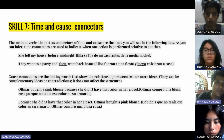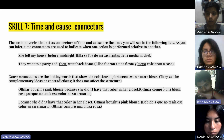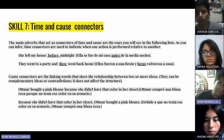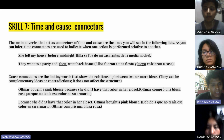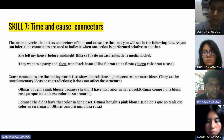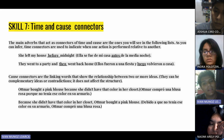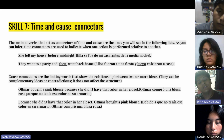The other kind of connector is cause connectors, which are the linking words that show the relationship between two or more ideas. They can be complementary or contradictions. It doesn't matter if its structure is well. For example, Otmar bought a pink blouse because she didn't have the color in her closet. Or in Spanish, Otmar compró una blusa rosa porque no tenía ese color en su armario.